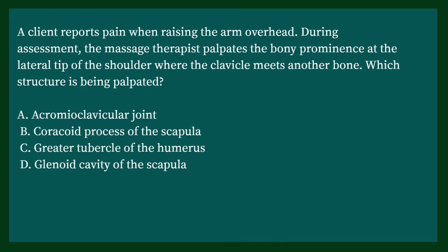Is it A, the acromion? So it would be the acromioclavicular joint. Is it B, does it connect with the coracoid process of the scapula? Now, from what we remember from the last video, the coracoid process doesn't connect with any other bones. It only connects with muscles. The greater tubercle of the humerus, which is way over here.